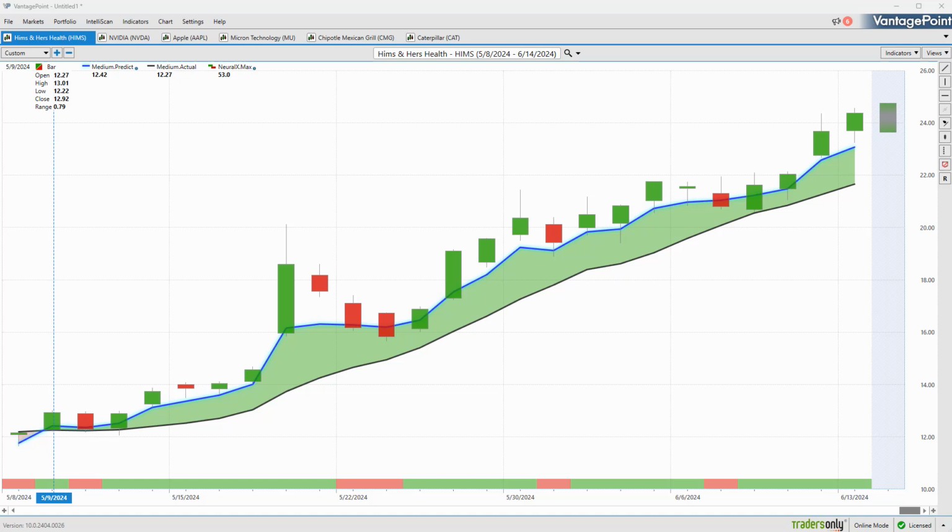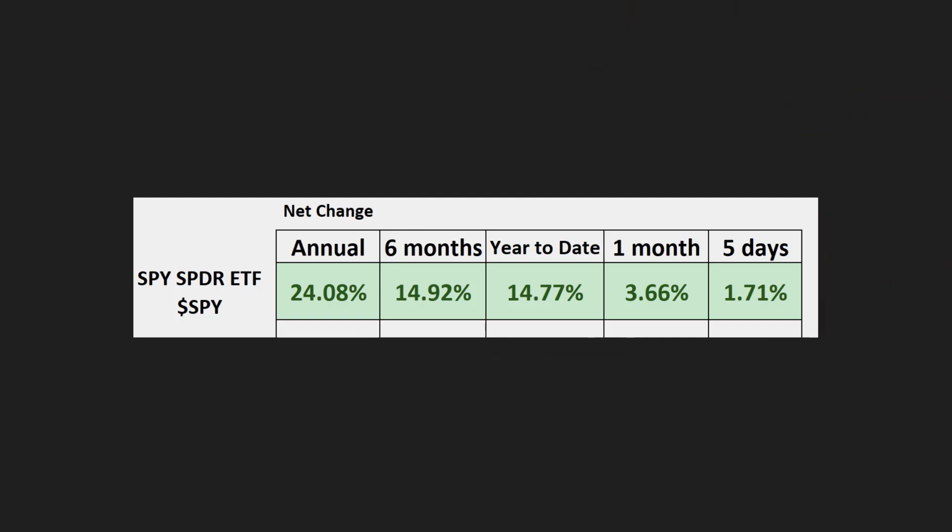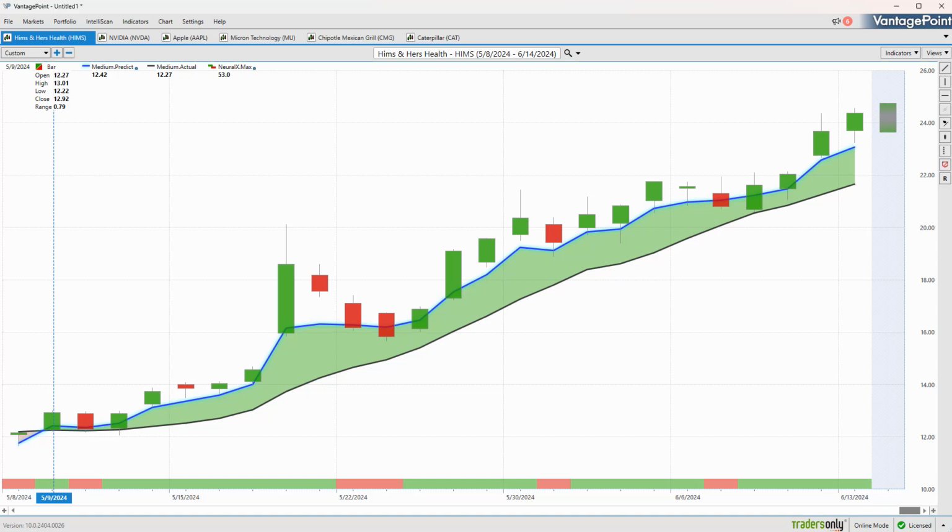Now, as we typically do, we like to get a sense of where the broader stock market is via the SPY ETF. Right now we can see year to date, we're up just under 15%. So that certainly means there have been nice opportunities the first half of this year throughout the equity market. And recently we've seen a lot of that momentum come into the market. Just the past 5 trading days, you're up 1.7%. So this certainly means that there are great opportunities spread throughout the marketplace.